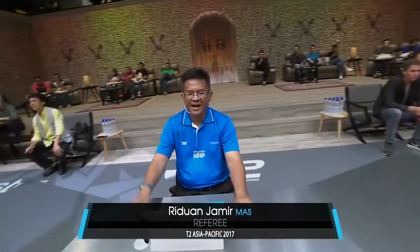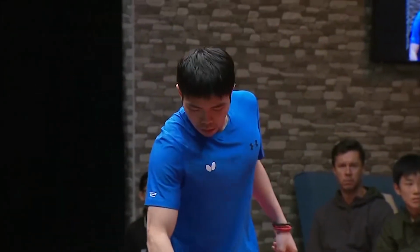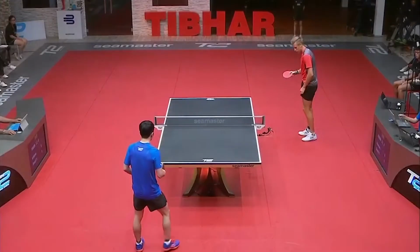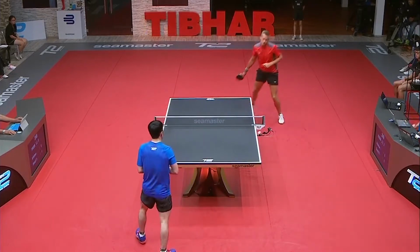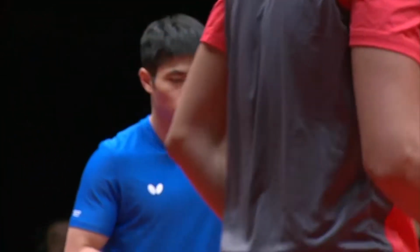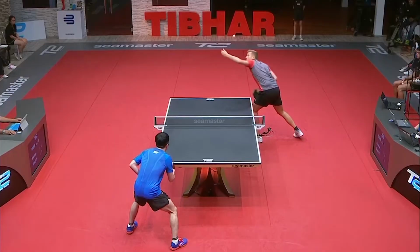Referee again, it's still Ridwan Jamir of Malaysia. So here we go, game 2. First game, Carlson of Team Western Reserve, Lava. It's a lovely long fast service to start us off in this match. Yeah, keep an eye on Carlson and his movement, see how he goes.